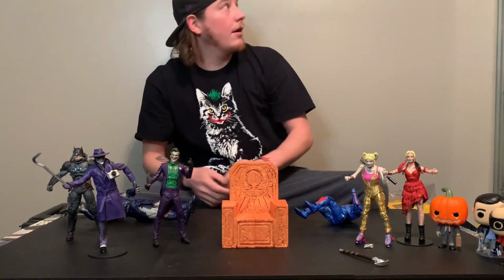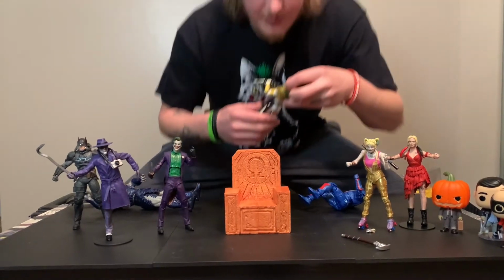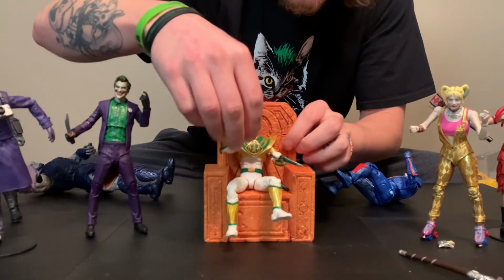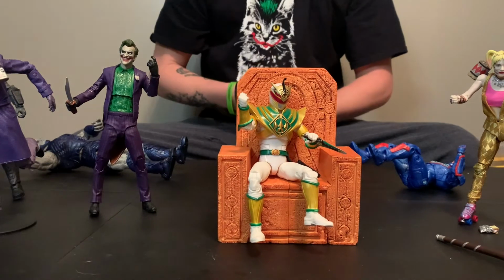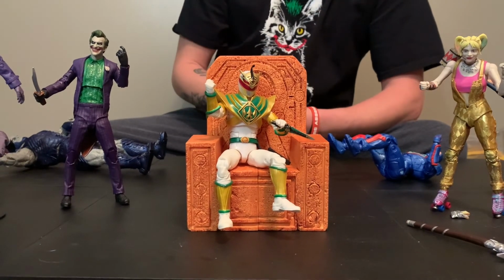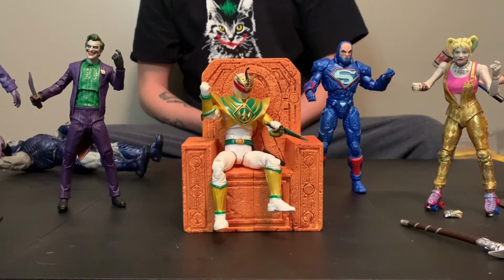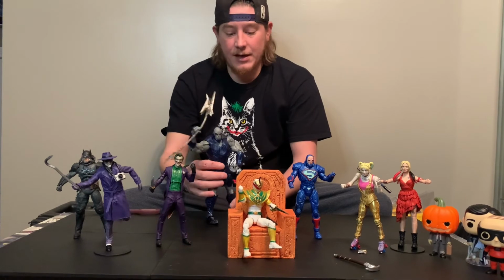The only other thing I wanted to check out, I should have grabbed him earlier, was Lord Draken. Now, these Power Ranger figures are a lot smaller than a lot of things. So how does he look in there? Does he look too small? Yeah, he probably does. His feet aren't even touching the ground, are they? No. So the throne's a little too big for some of the Power Ranger guys. It does fit Lex pretty well. Most of these DC figures this size are probably going to fit in there, but like I said, this Darkseid is not going to fit. He's a little bit too beefy.